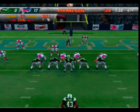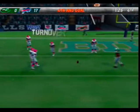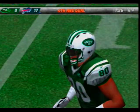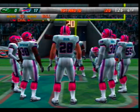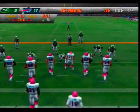Well, if the defense can stop him one more time, they'll get it back. Looks to the end zone. Nearly intercepted. They failed to put points on the board. And those are points you just can't leave on the field in the fourth quarter. The Bills will start the drive at the 4-yard line.